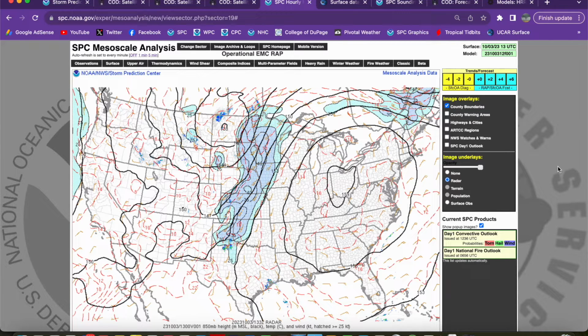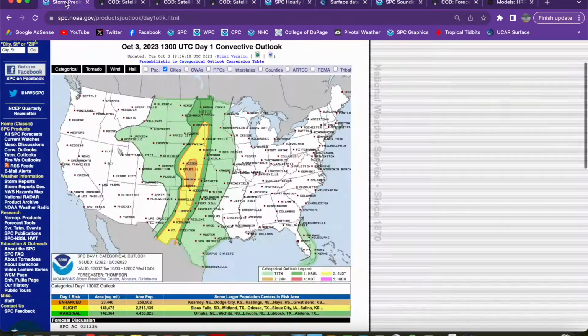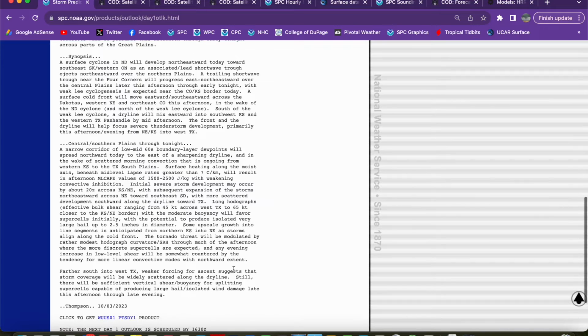Even though we do have that 5% there for Kansas into southern Nebraska, it was mentioned in the morning outlook that the storm mode may temper the overall threat. You can see here in the last sentence of this paragraph: tornado threat will be modulated by rather modest hodograph curvature and SRH through much of the afternoon, where the more discrete supercells are expected, and any evening increase in low-level shear will be somewhat countered by the tendency for more linear convective mode with northward extent.